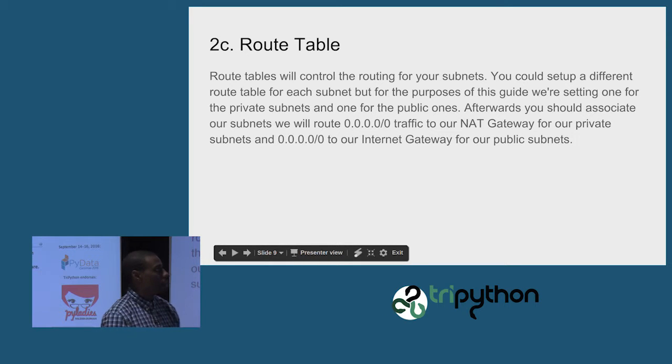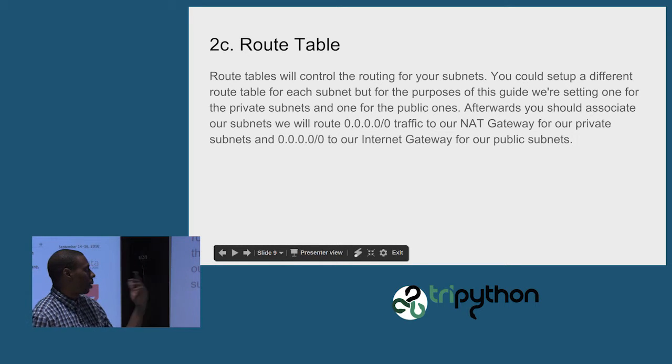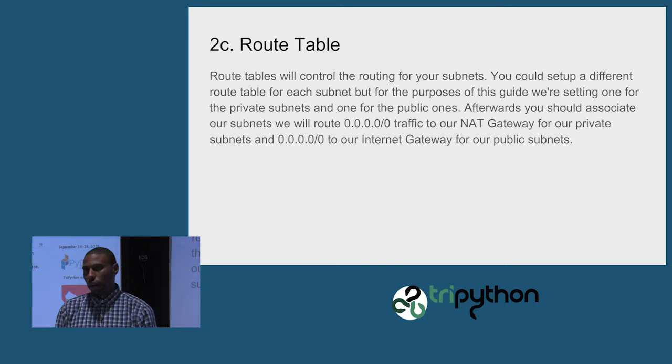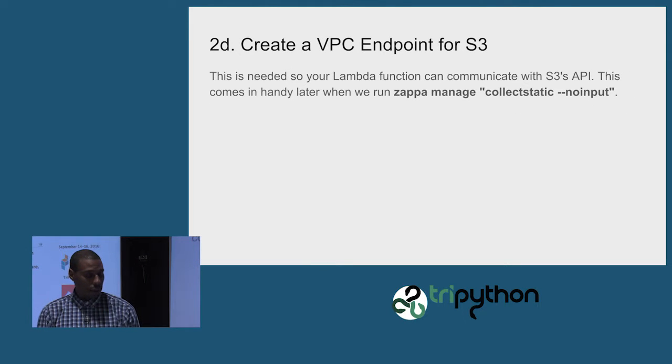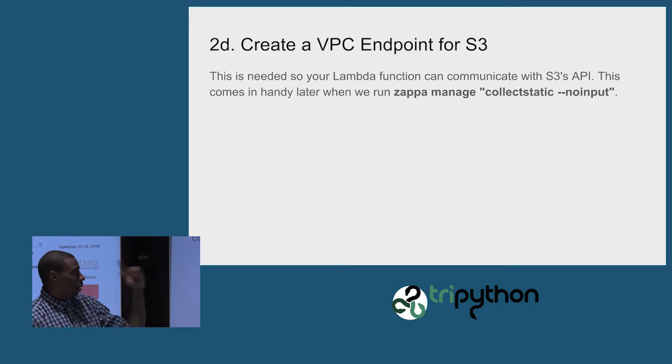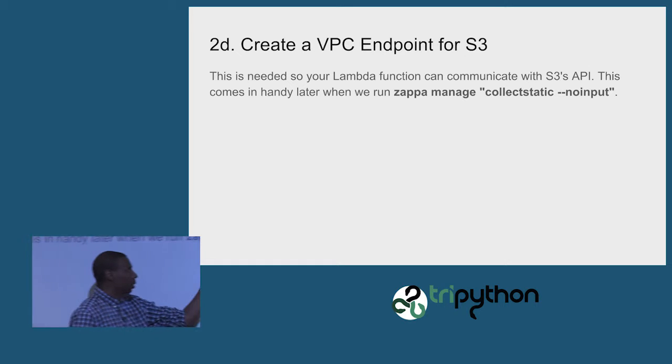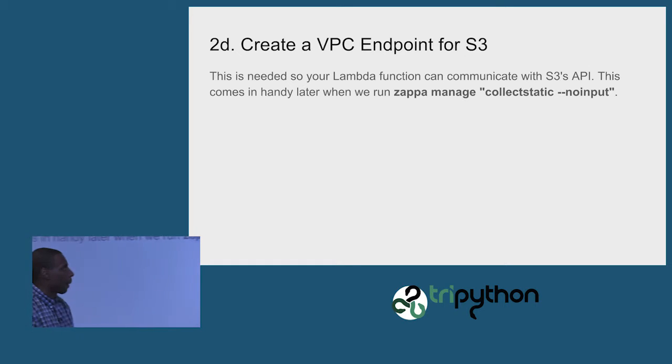And create a route table. A route table is basically what it says, it'll route the internet through those subnets correctly and out through the gateway. And create a VPC endpoint for S3. This part is important mainly for this command right here.